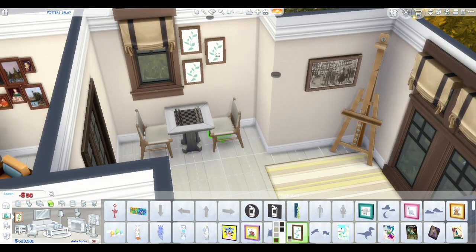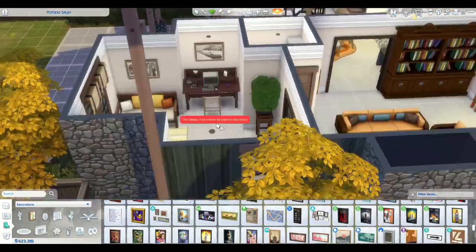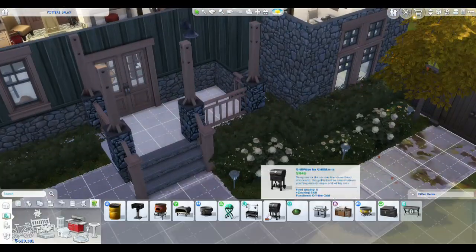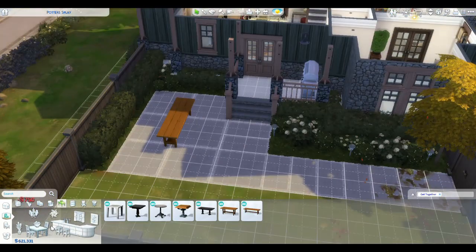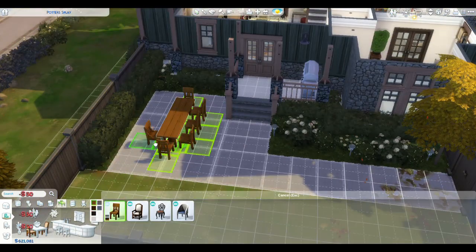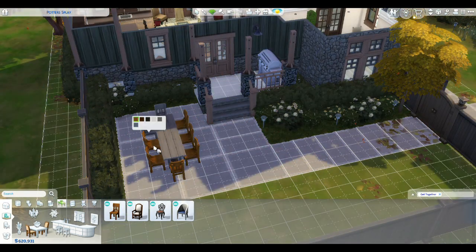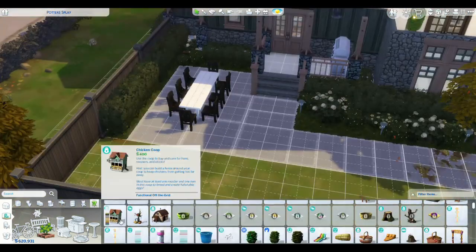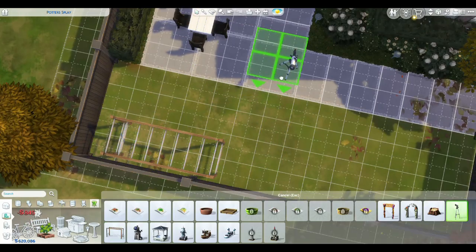I was trying to make this also like a skill building area. So we have an art easel, we have some chess tables, we have the bonsai tree, and you can do a lot of things on the computer. But now we are outside. I wanted to add a grill because that's just another way your Sims can cook, and it is protected underneath this little porch area. So we are going to be adding a little dining table and going to be adding another little kid zone out here.